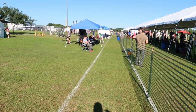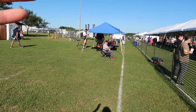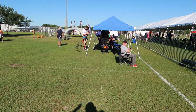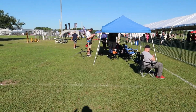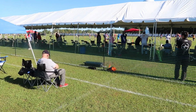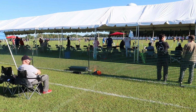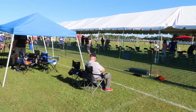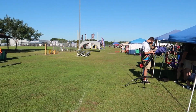But other than that, you can see that a lot of people have already set up canopies in the free section, so you don't have to pay. You bring your own canopy, you bring your own seat, and you set up shop. If you want to pay and you can't bring a canopy and you can't bring a chair, then you could pay for premium seating, possibly based on availability, and you get a chair and you get a nice big canopy.